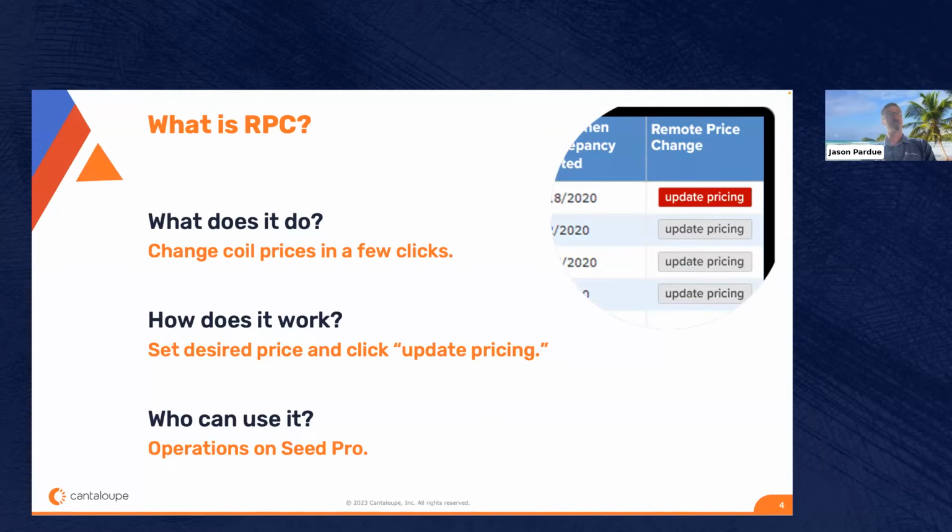What it allows you to do is to change that desired price and then push that price from the back end of Seed. So from wherever you're at, whether you're on the beach like me or in your office, at home, wherever you may be, you're able to change those prices on the back end of Seed. As long as you have an internet connection, you can get on, change those desired prices in Seed, and then hit your update button, push that pricing, and it'll ping the device.